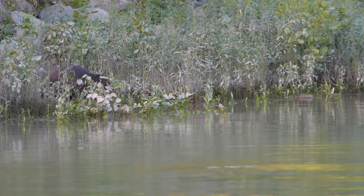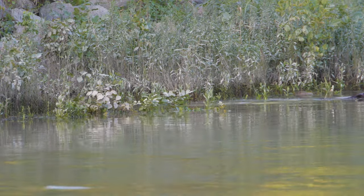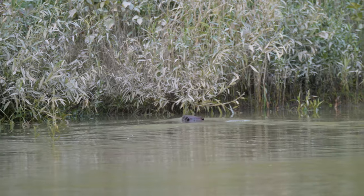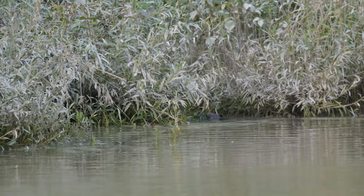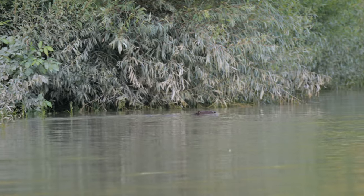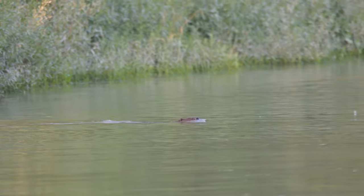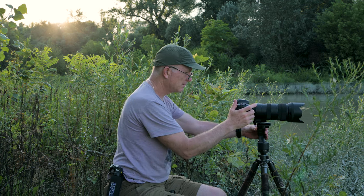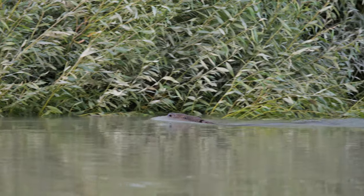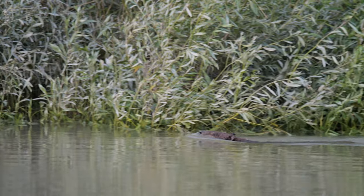The beavers didn't leave us waiting for long. As you can see, I was really excited to see them for the first time. I am not completely sure how many of them were there, but I know there were at least 2 or 3 individuals.